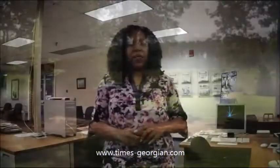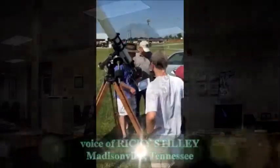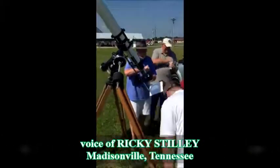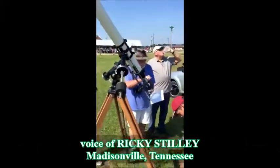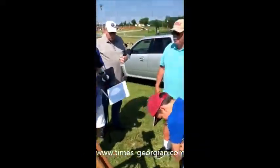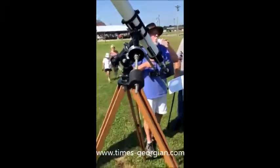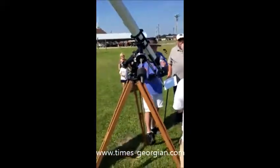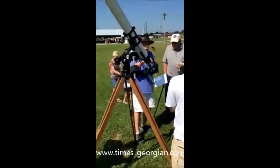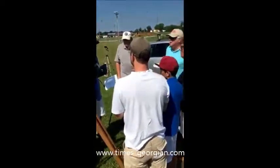Our photographer, Ricky Stilley, has also been waiting for this moment. Ricky, what's happening where you're at? I'm here at base camp in Madisonville, Tennessee with Tom Carter, who is in the blue shirt. He's got his nice telescope set up, projecting an image of the sun onto a white background so that people can view the image of the sun safely. He's here with his brother Robert Carter of Carrollton, Georgia. There's been a lot of people coming by to take a look at his rig. And there's a lot of people at this church that has been very nice to open their doors and hearts to us today so that we could be here for this eclipse, which should happen in about 3 hours.